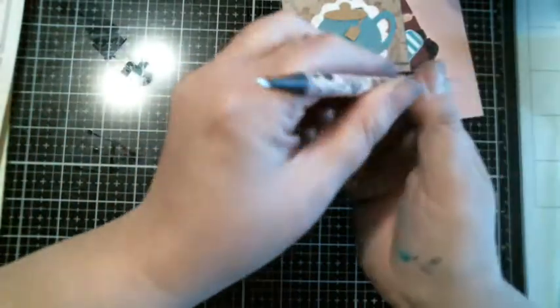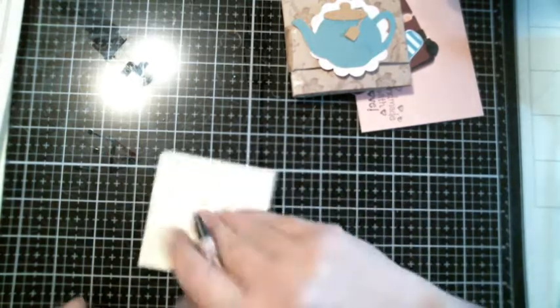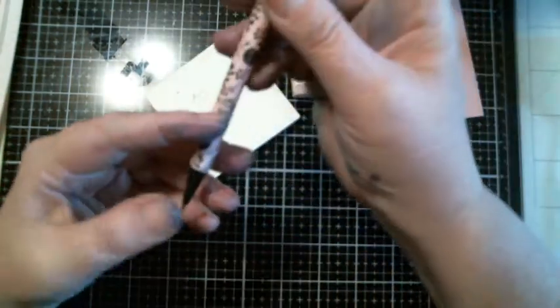Also, she sent me a pencil. And I think you just press it. Oh, maybe it's a pen. I thought it was a pencil. Oh, it is a pencil. Okay. So you just press it. It's got these pretty flowers on.